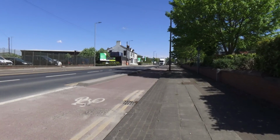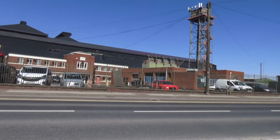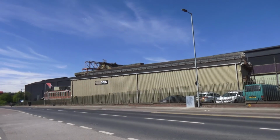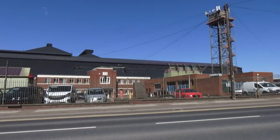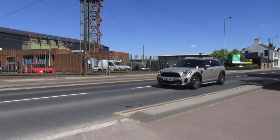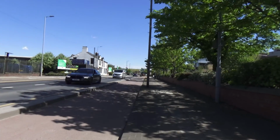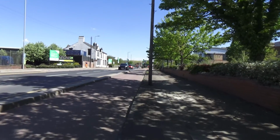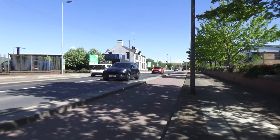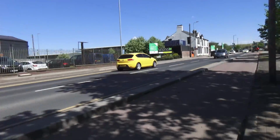But I'll get onto the other side of the road. Might be a better view from the other side, but you can see where all the electric arc furnaces were along here. There's also a rolling mill as well, but I never even saw that when I was training. God, I am seeing cyclists, which is a bit strange. But then look at the volume of cars in comparison.